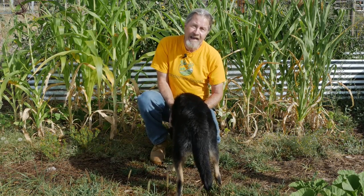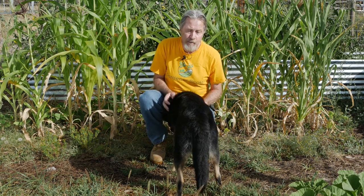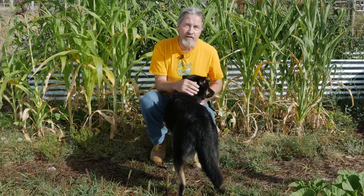First off, I like to make the garden an inviting place. This is some place where we both go. It's calming and it's a place that I enjoy. Therefore, she can pick up on that and it becomes a place that she can enjoy too.